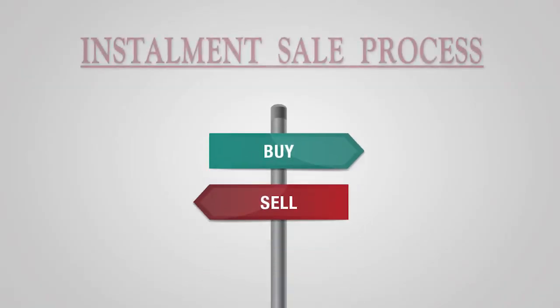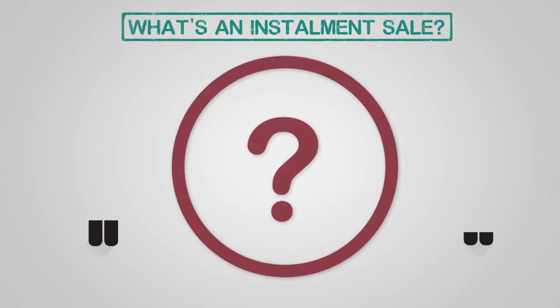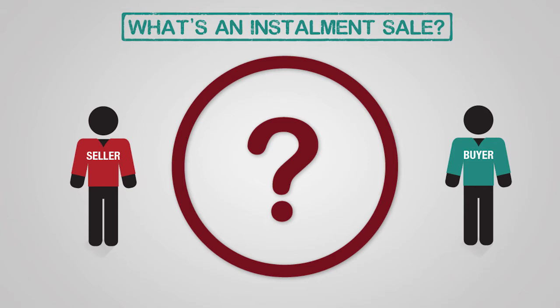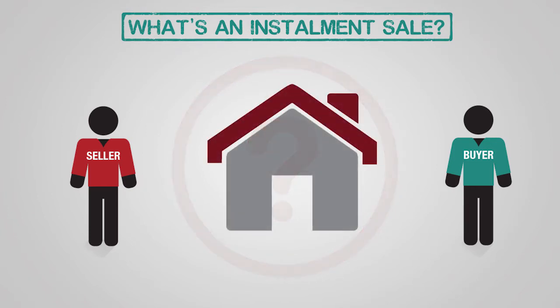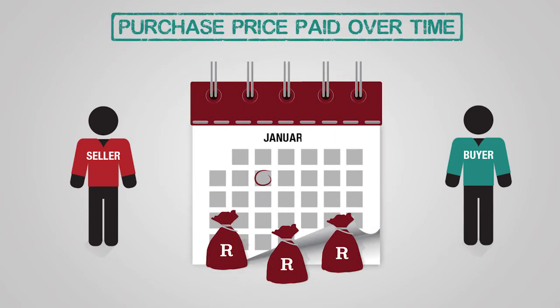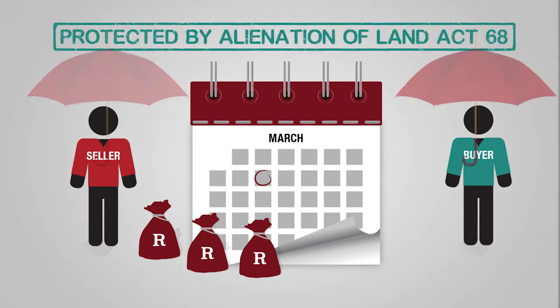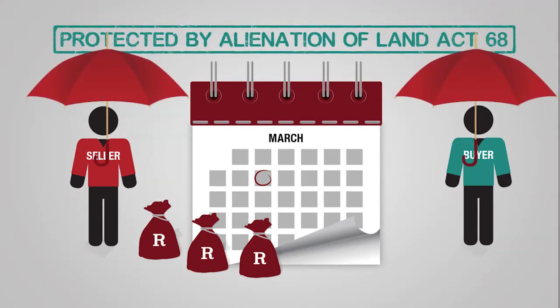So you've decided you want to buy or sell a property using the installment sale process. So what is an installment sale? Well, it's a relatively simple mechanism for buying and selling property, where the buyer pays the seller the purchase price in monthly installments over an agreed period of time. What's more, the whole process is governed by the Alienation of Land Act, which makes it a safe alternative when executed by professionals like Propsolve.